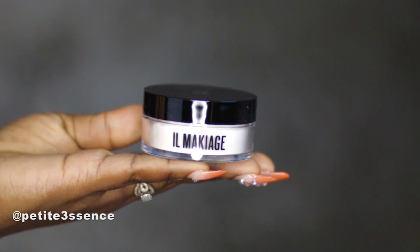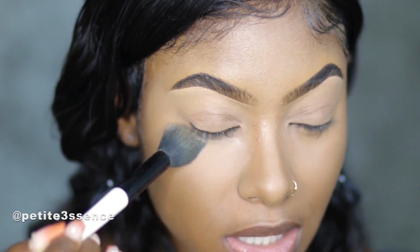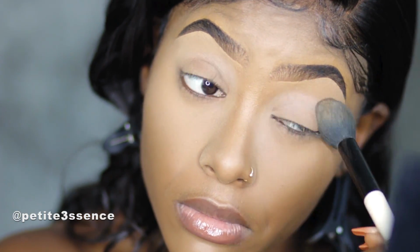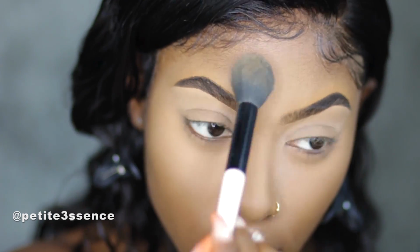area. The next product I'm going to move into is the Makiage Translucent Loose Powder. This actually has a very subtle scent. It's very subtle. It's hard to explain, like cotton candy, but it's not overpowering, and it gives me a very nice matte finish. I feel good about this.